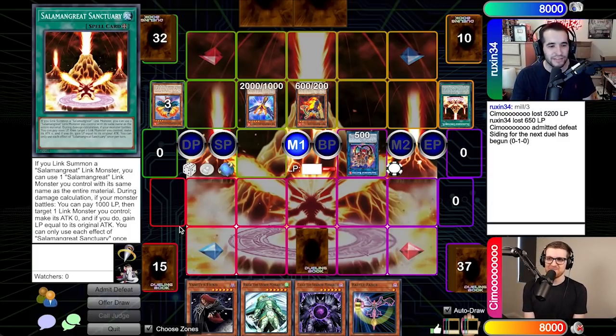A 600 attack monster and a 500 attack monster on the board aren't too exciting either. But if you just destroy my Heatleo, that would be a poor turn, I would say. So, yeah, you've got a wide board at this point. At this point, I think we're just going to go to battle and take the damage that we have. Sure. So what are you going to hit with?